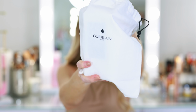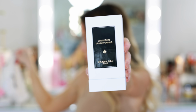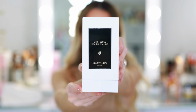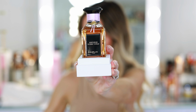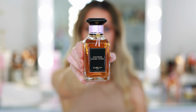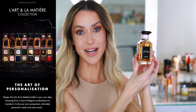So open it up, take it out of the bag, and this is what the box looks like. Very cute. And then this is the bottle. It is very beautiful. I love the design. I think it is very sleek. It's very elegant, very simple, but so many little details involved as well. And you can personalize, which is what I did.